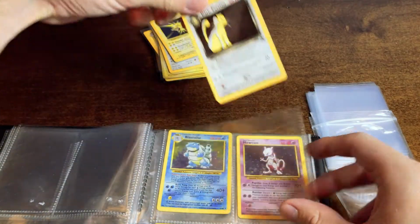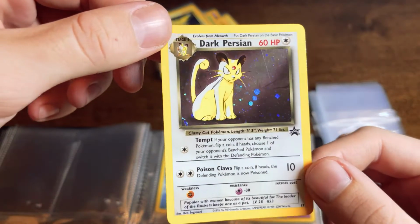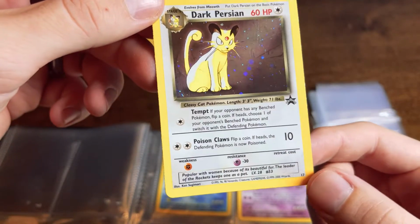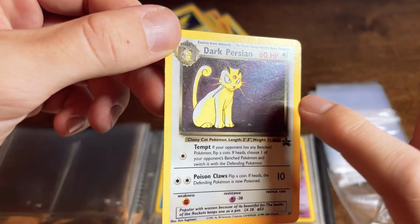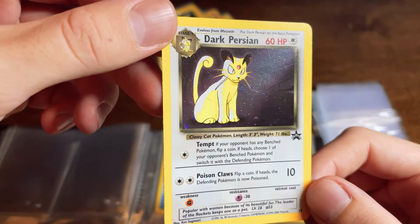WotC cards. All right, so this promo is pretty cool. You don't see it a lot, but it's obviously Dark Persian. It's promo number 17. It's got a few scratches. Nothing too crazy though.